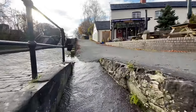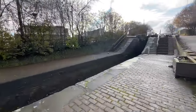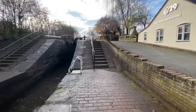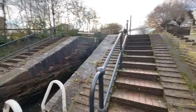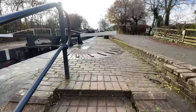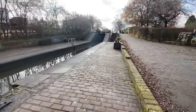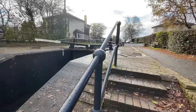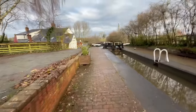Very nice cafe on the right, doing some very nice cakes. So, these locks, there are no pounds in between. You have to check that the top two pounds are full and the bottom one is empty. Right, that's full. Let's check the next one up. Yep, that one is full too. So all I have to do now is go back, empty the bottom lock so Fran can come in.